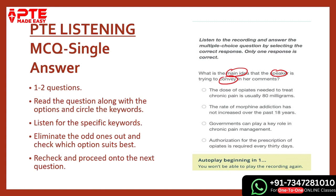Okay. So we have simply gotten to know what they are asking. They are asking about the main idea. So we'll simply listen for the main idea. We'll go through the options as well. All the options we will go through so that we get an idea what they're going to speak about. And if we find anything the same, or anything relevant, we'll simply select it.